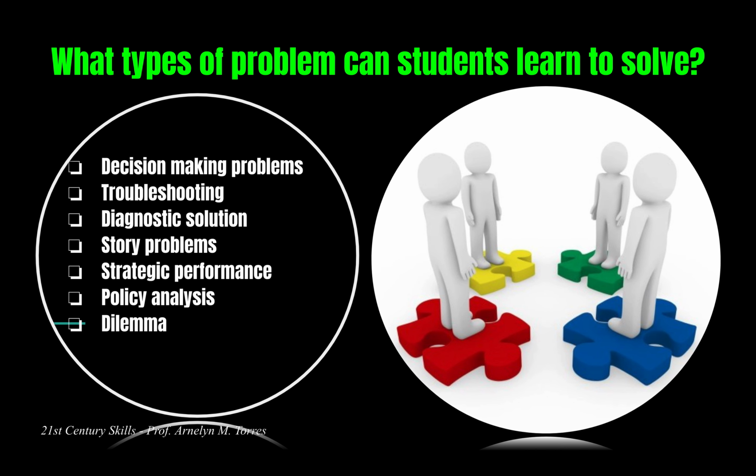So going back to your student life, what types of problems can you learn to solve? As a student, this is an opportunity for you to learn how to solve. This is actually, I would say, a platform for you to test yourself, for you to equip yourself, not really to test, but first to equip yourself about problem solving and maybe to put it into practice. And after putting it into practice, the next thing would be the skills development or the practicing of facing the problem. First is decision making problems.